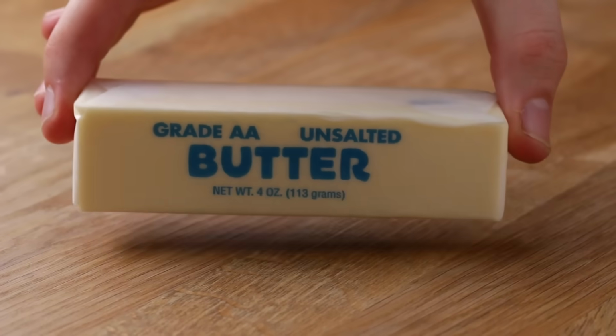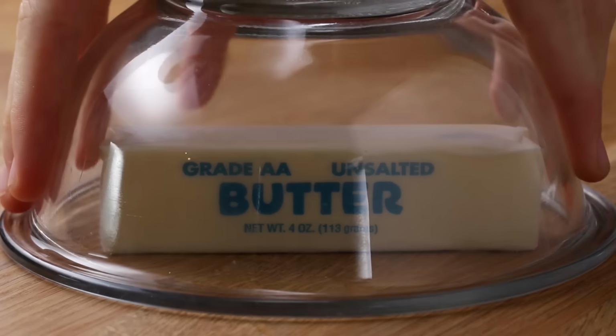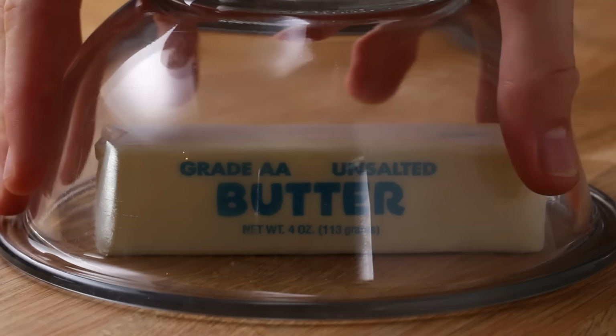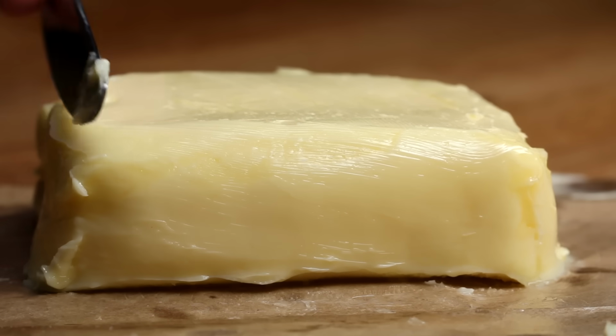Butter is the most notorious baking ingredient that's really annoying if you forgot to bring it to room temperature. You can actually heat a glass bowl in a microwave and then turn that over on the butter, and that'll slowly bring the temperature of the butter up. You still want to have a good amount of structure. It'll be nice and smooth.